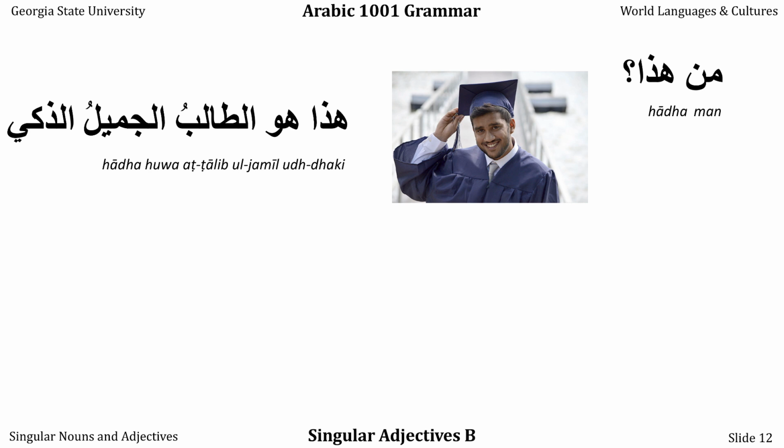So, if you want to just make your opinion known, hadha huwa at-talib al-jamil dhaki, everyone will understand you. If you want to make your opinion known in a very formal way and impress the people you're speaking with, we say, hadha huwa at-talibul jamilu dhaki. This is the beautiful, smart student, just more formal.